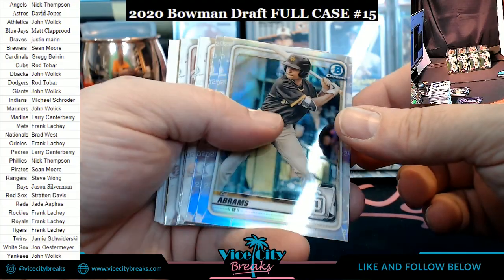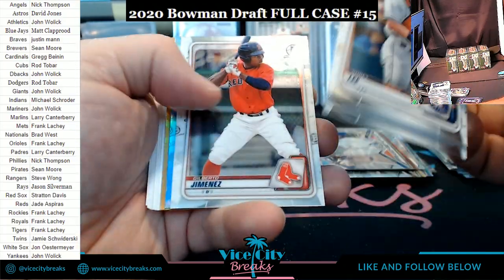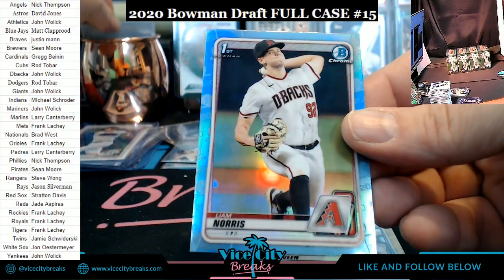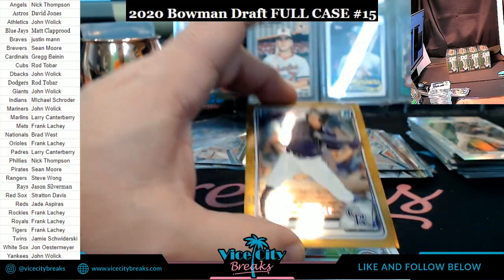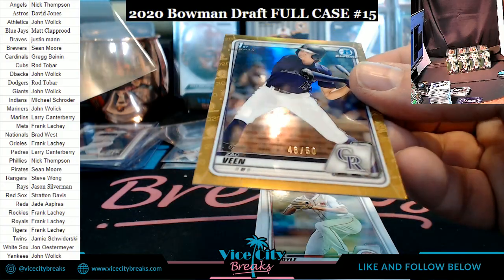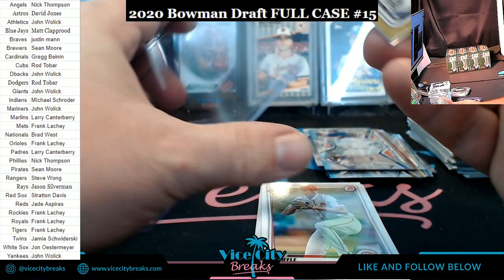We got a gold floating back there. It shouldn't be autographed, but at least a gold for somebody. We got a Norris. A nice one for the Rockies. Zach Veen, gold, 46 out of 50, non-auto Rockies.